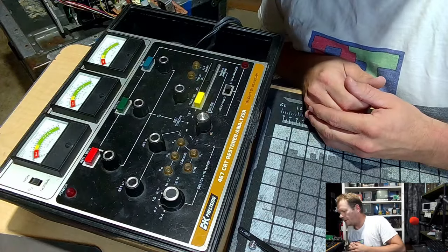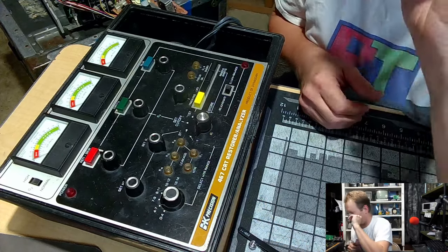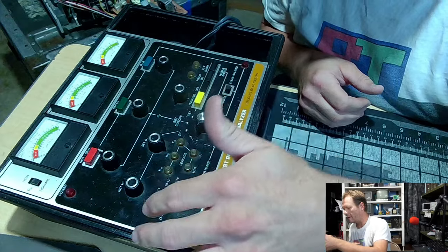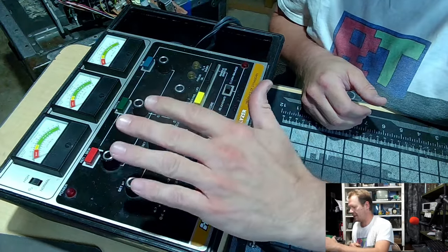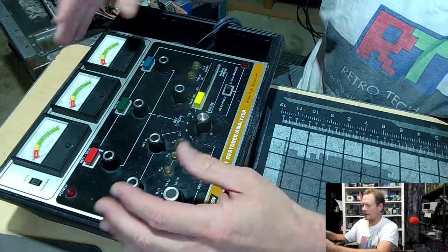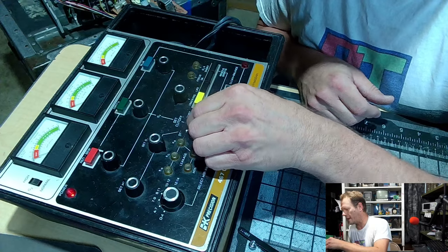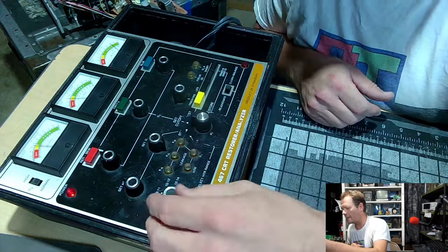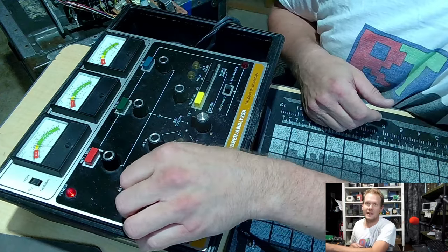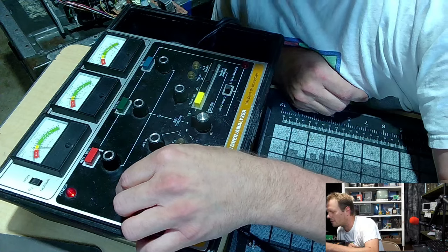So the first thing we want to do is this is going to run at 6.3 volts. So we need to set that for our heater voltage, and then we can set up our G1 voltage over here to 50. The first thing I'm going to do is turn this from off, mine is in such bad shape, to setup. See how this goes up and down? I need to set that to 6.3.